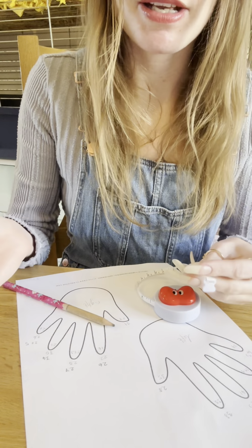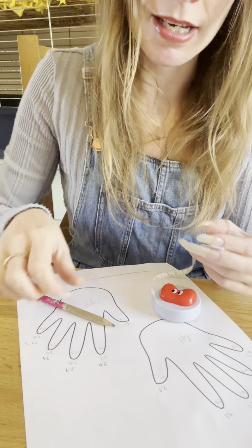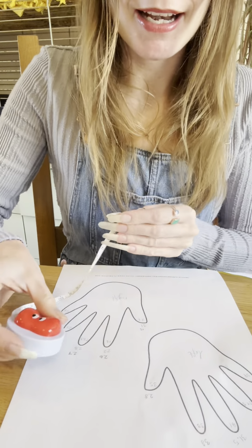So the thumb was 31. Obviously, I'm massively depressed about that. And it's now 15. We're not going to talk about that. We'll just move on. Left hand.